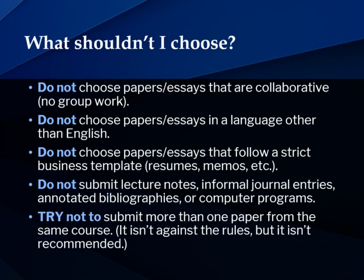Don't choose papers or essays in a language other than English. Although it's great that you might be able to write a paper and essay in another language, we need this one to be in English. Don't choose papers or essays that follow a strict business template. Things like resumes and memos, it's great that you know how to write those, but a lot of those have very strict patterns that you're following, so we want to see some of your creativity and organizational skills.